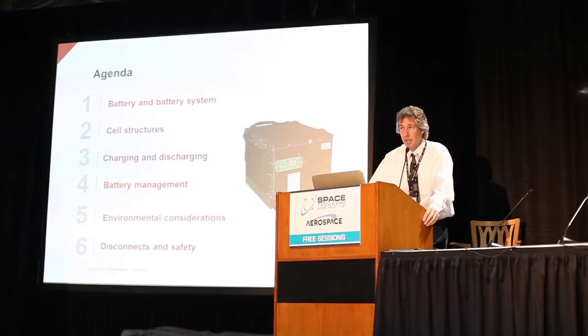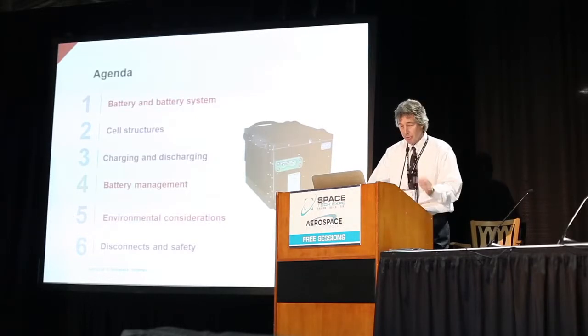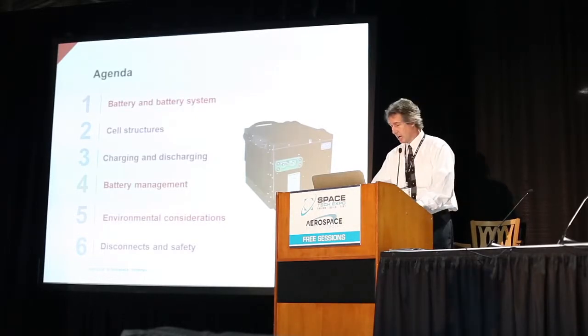It's a very short presentation, and I'm going to try to get through 6 points, about 3 minutes per point, where I'll start off with batteries and battery systems, differences between them. Then we'll go inside the batteries and talk about some cell structures, charging and discharging, something very near and dear to most lithium battery designers' hearts. Then we'll go into some battery management, that's cell health, etc. And then we'll talk about some environmental considerations and disconnects and safety.